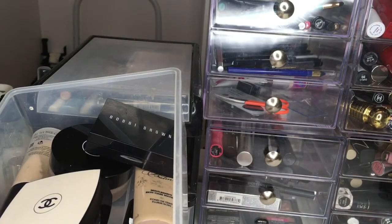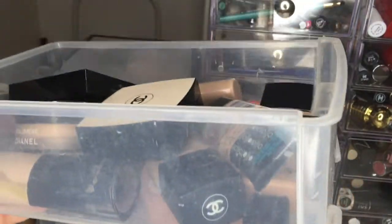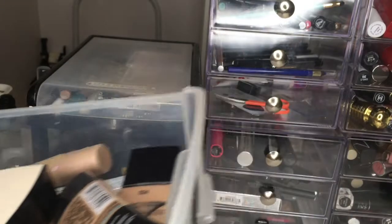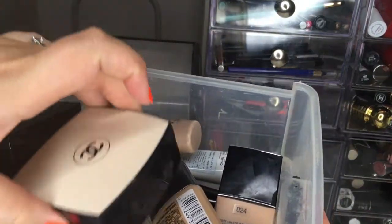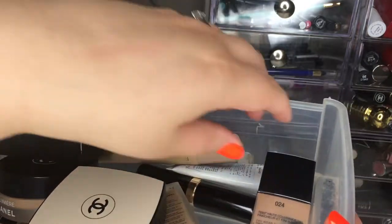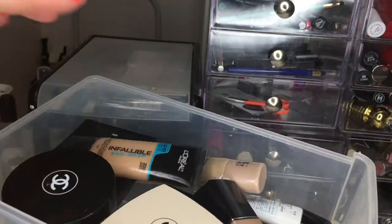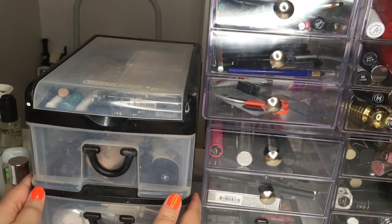So basically the way that I try to organize my makeup is this top drawer is all foundation. Foundation, BB cream, CC cream, just complexions. And the bottom one that I showed you, that's all eyeshadows. So here I just have all of my foundations. We have some Dior, some Chanel, some L'Oreal, etc. For me, just keeping things separated like that makes it more organized, I guess.